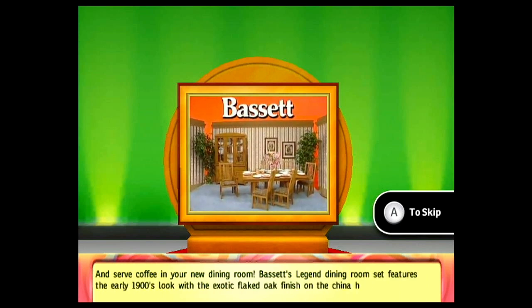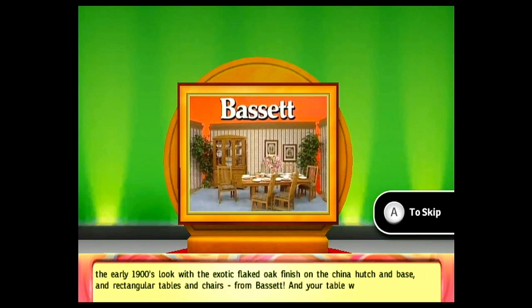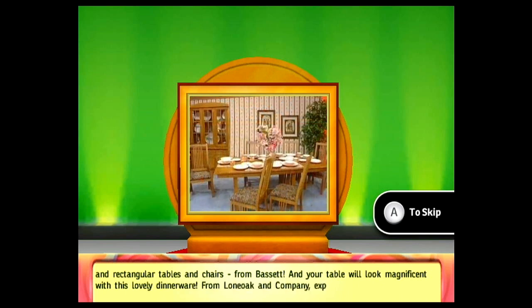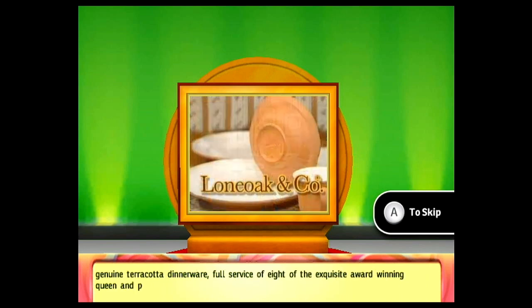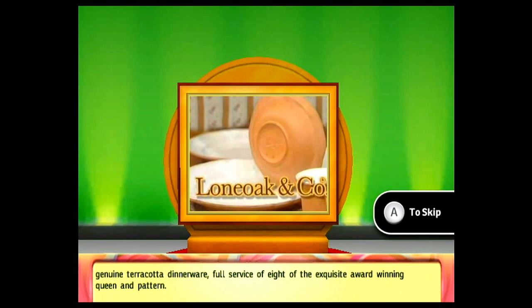Bassett's Legend Dining Room Set features the early 1900s look with the exotic flaked oak finish on the china hutch and base and rectangular tables and chairs from Bassett. And your table will look magnificent with this lovely dinnerware. From Lone Oak & Company, experience the elegance of genuine terracotta dinnerware. Full service for eight in the exquisite award-winning Queen Anne pattern.